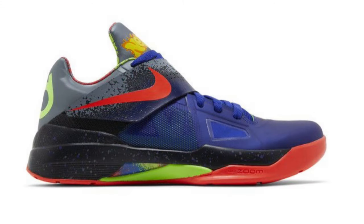Now, I will say this, man. On the 30th, we do have a super, super dope silhouette that I will absolutely tell you right now is a must cop, and that is the Nike KD4 Nerf, retailing for $150. Yes, Nike is bringing back the Nerf at the end of this month, and that $150 price tag is super, super perfect.